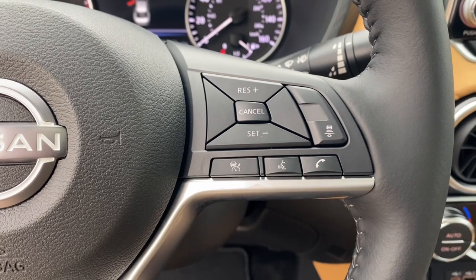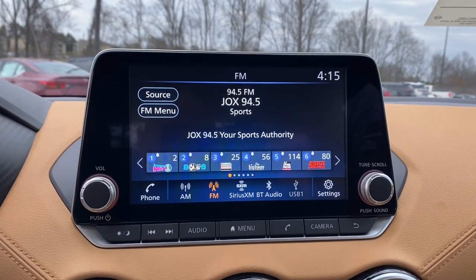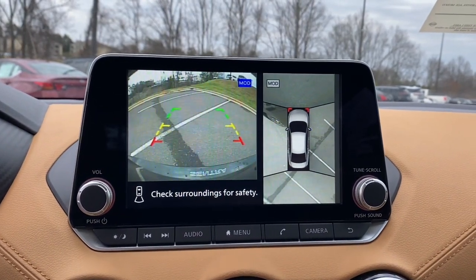From its standard suite of driver assist tech to its spacious upscale cabin and thoughtful storage solutions, this snazzy sedan makes your daily drive pure pleasure.